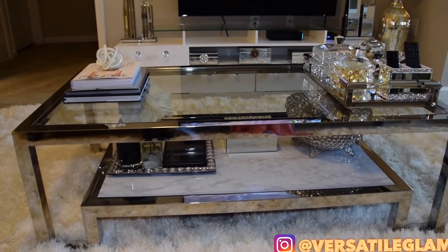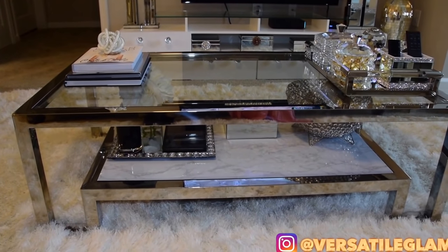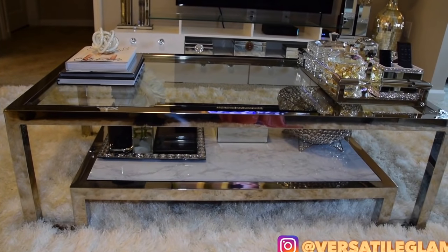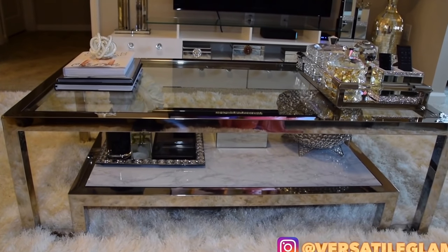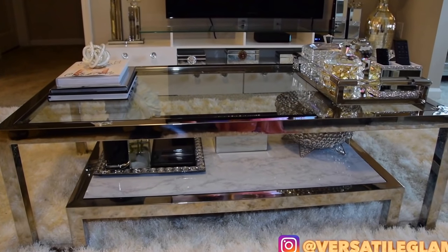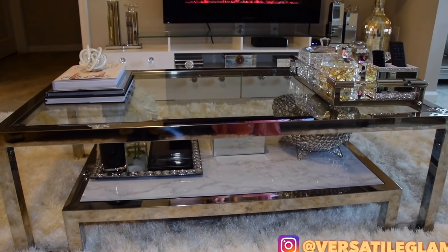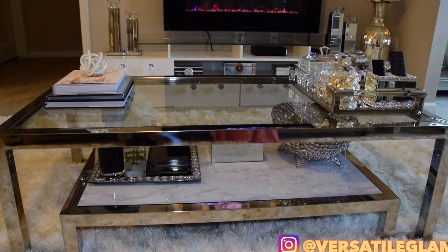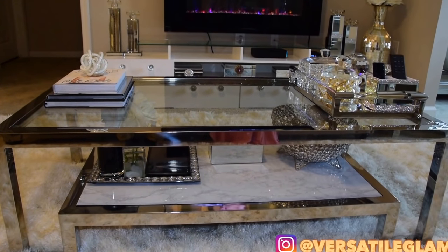All right, so this beautiful coffee table or center table, I actually picked it up from HomeGoods, believe it or not. I went to HomeGoods one day. I was not looking for it because I already had one. But then I saw this. I was like, oh my God, because I've seen the same one on Wayfair, and it was about $700. And this right here was $199. So it was only $200 at HomeGoods.